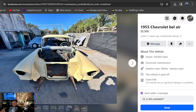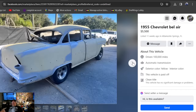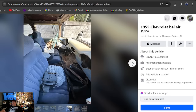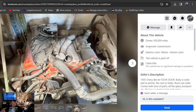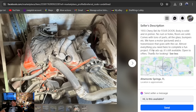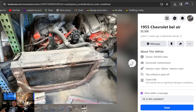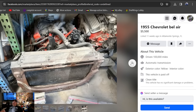You mentioned he had all the outside chrome trim. 1955 Chevrolet Bel Air, $5,500, 11 weeks ago, Florida. Four-door, with a lot of body work already done. Still showing a lot of rust in the bottom of the doors. But you gotta love that yellow primer, right? And it says, what else do you need besides clean title, right? Actually, they checked clean title up here, but a lot of times you're reading the ad, then it'll say no title. If the ad's up, it's still available. I love that. You have to hit him up. See if it really does have a title with it. It's like you're getting an engine with it. It's a four-door, if that's what you're looking for, in Florida. Don't see any glass anywhere either.